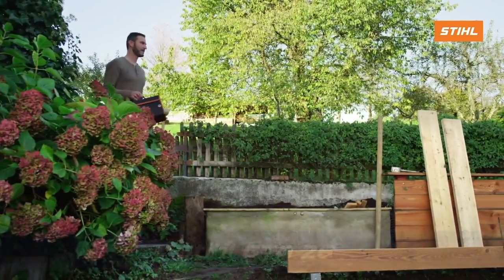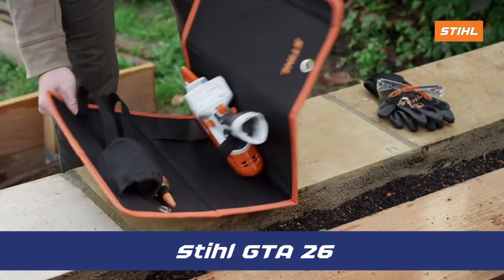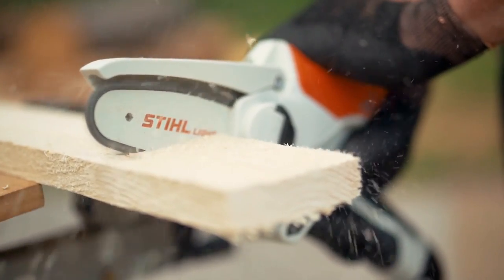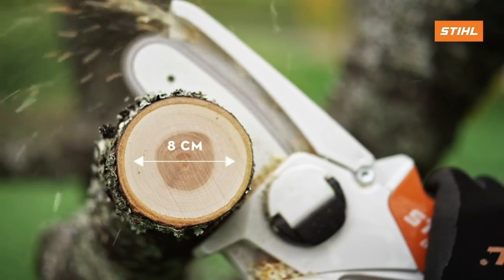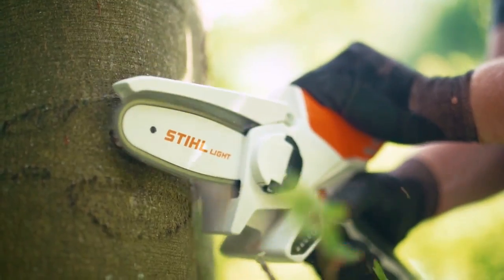Is gardening a tedious job? Not anymore. Let me introduce you to the Stihl GTA 26. This device is a beast, resembling a combination between a pole pruner and a small chainsaw. Even though it is compact, the Stihl GTA 26 proves to be powerful enough that it effortlessly slices through tree limbs and branches to complete every gardening task.